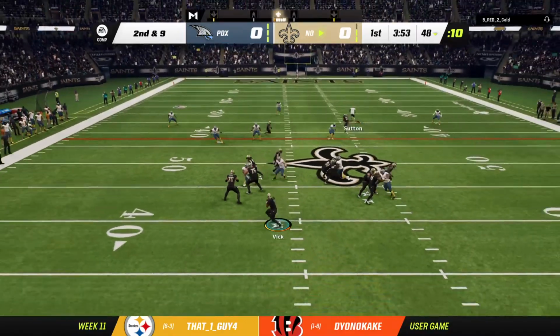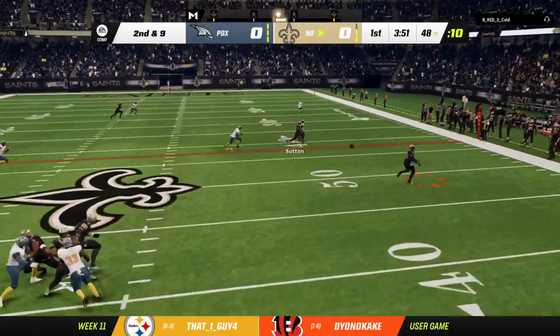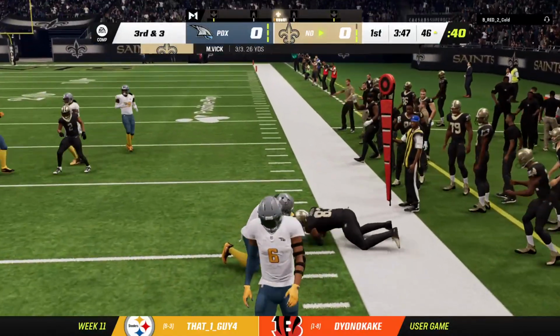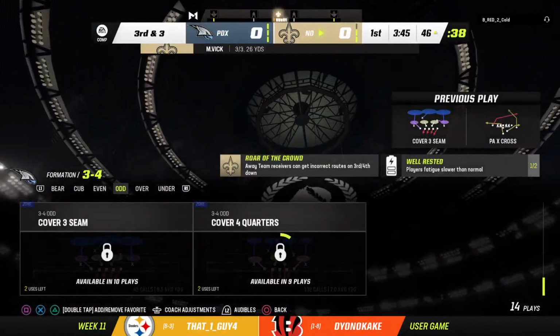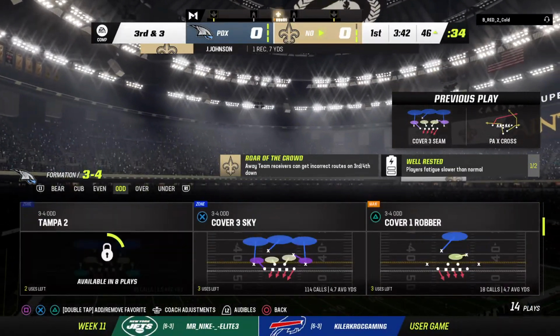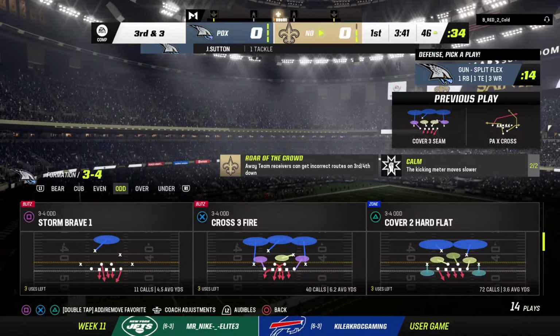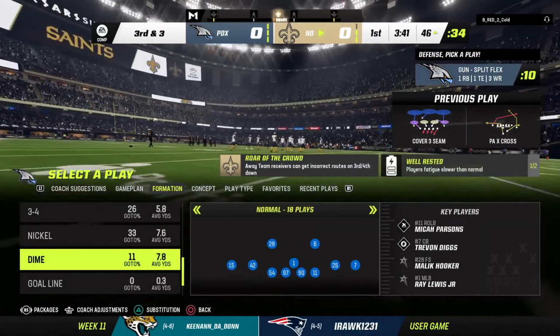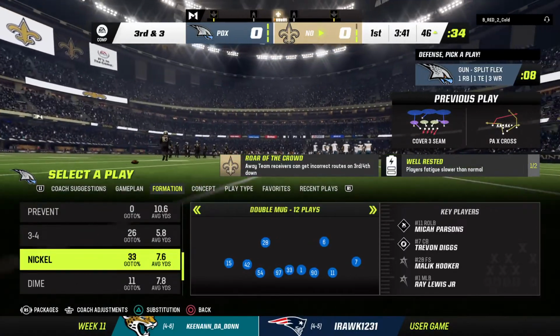Off the play fake, he'll look to throw. Completing it to the right side, Johnson. And he'll be tackled on the other side of midfield at the 46-yard line. It's pretty easy to overlook the fullback when you're making your assignments defensively in the pass coverage game. But in this case, they made him pay for that oversight and picks up a nice gain.